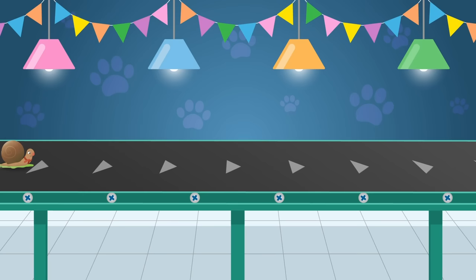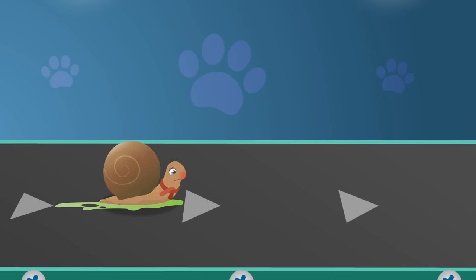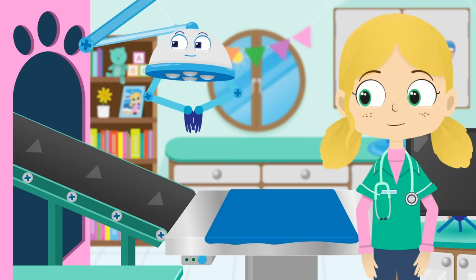Here comes Cecil the Snail. As you've probably guessed, snails like Cecil are very slow movers. In fact, they are one of the slowest creatures on Earth. Oh, poor you, Cecil. You really don't look well at all.